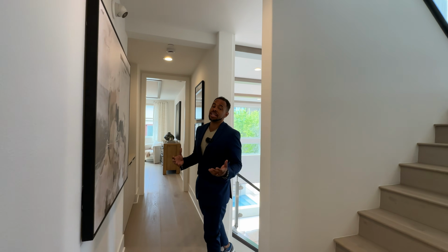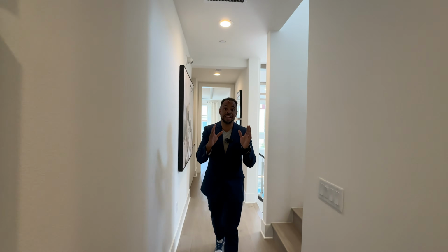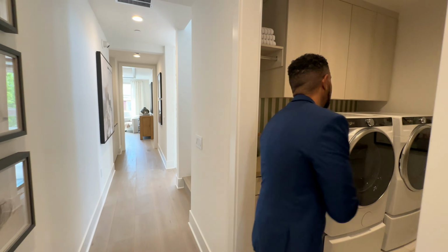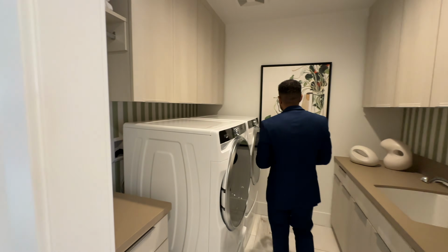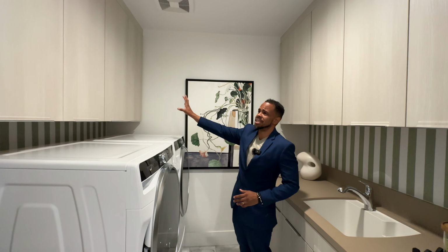Now, as we come up the stairs, of course, this way is going to be our primary suite, but first I want to show you guys the other guest bedrooms. Before we get there, I'm going to bring you in here and show you the laundry room. It's a decent sized laundry room. They actually did a nice upgrade in here, marble flooring, amazing cabinets. These are the same cabinets we saw downstairs in the kitchen.